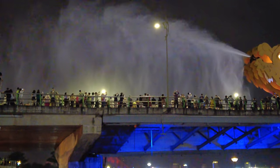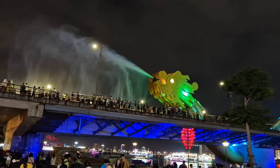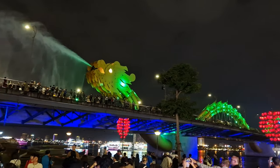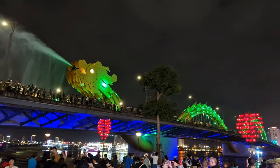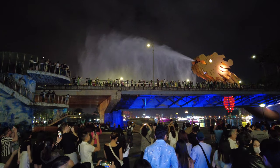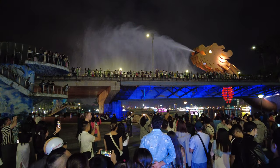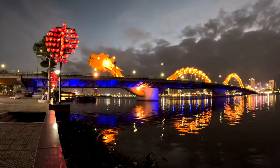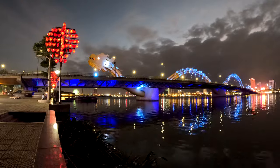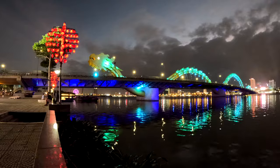I guess all the people standing on the bridge near the head were prepared to get wet. We were captivated by the mesmerizing combination of more than 15,000 radiant LED lights, synchronized with the breathtaking fire and water emanating from the dragon's mouth. It truly renders an awe-inspiring attraction and stands as an extraordinary focal point within the enchanting city of Da Nang.